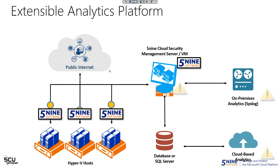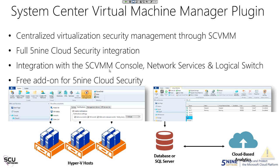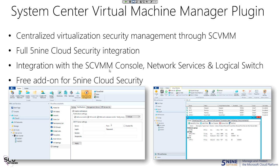Now, one thing we wanted to do to help embrace the Microsoft ecosystem is support System Center wherever possible. So we have a plugin for System Center Virtual Machine Manager. What this basically means is you can use VMM to manage your virtual security just like you can to manage all of your other virtual resources. So we basically isolated and put all of the cloud security features directly into the VMM console. And this is a free add-in as well.